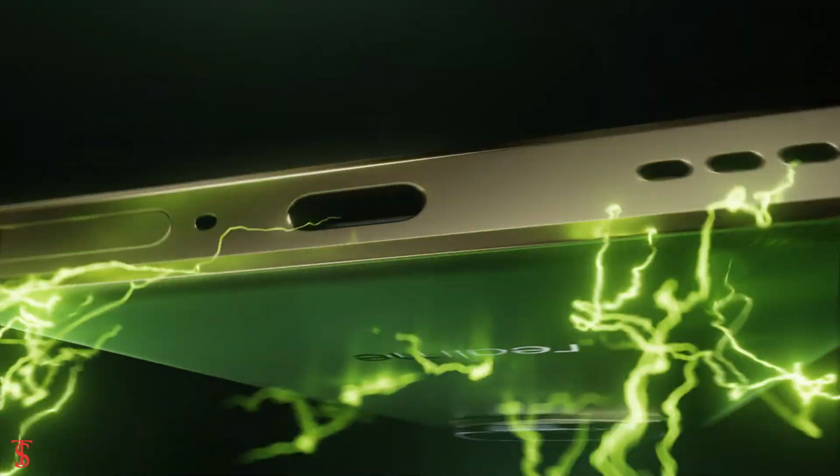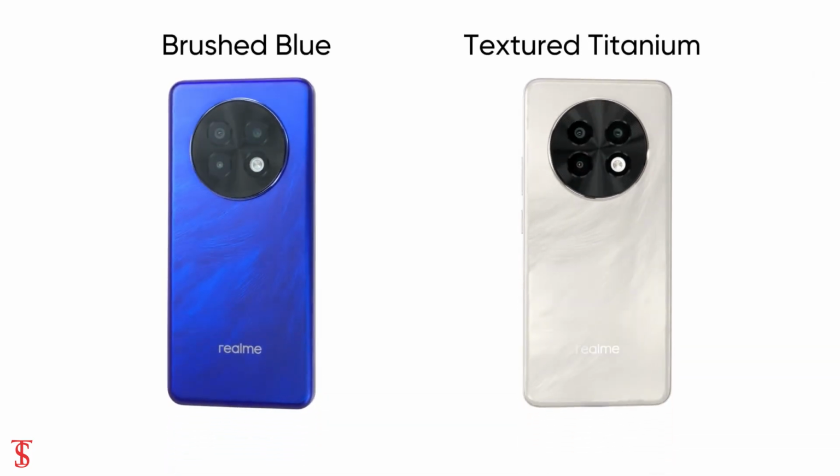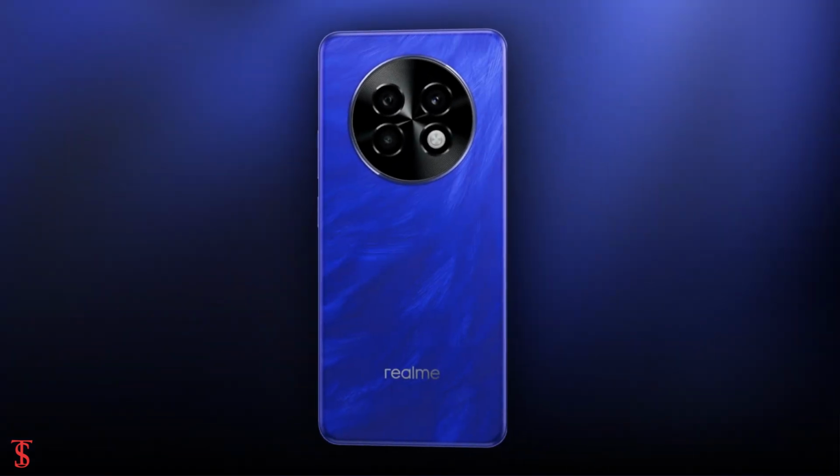Realme launched its new smartphone under the P series in India called Realme P1 Speed, with a quiet cool-looking design. Now let's have a look at the specifications of this smartphone.